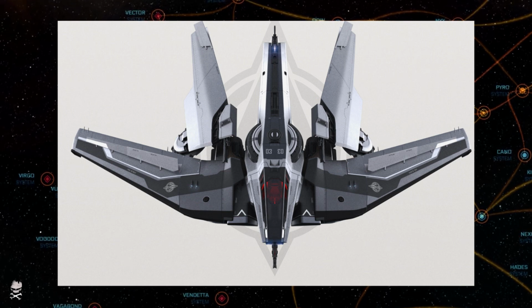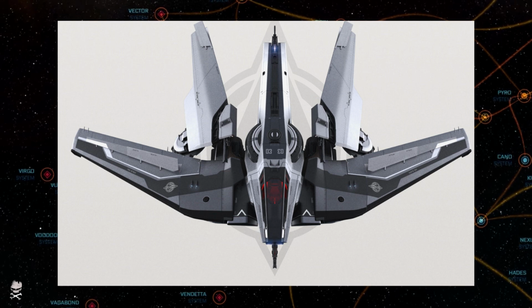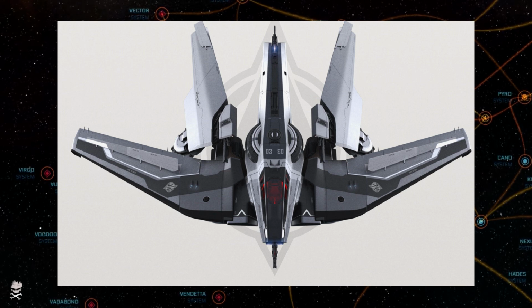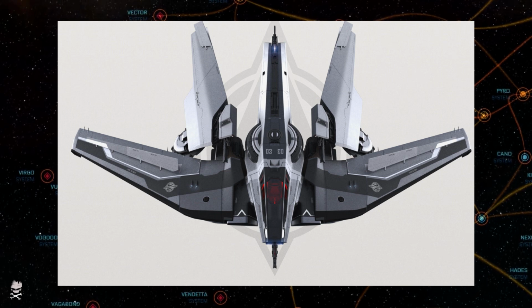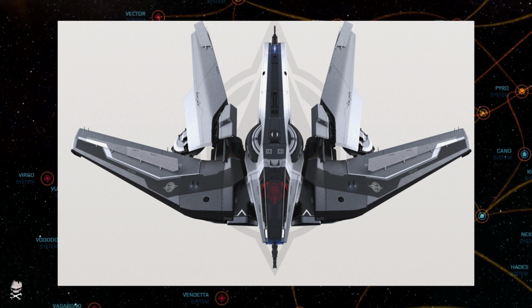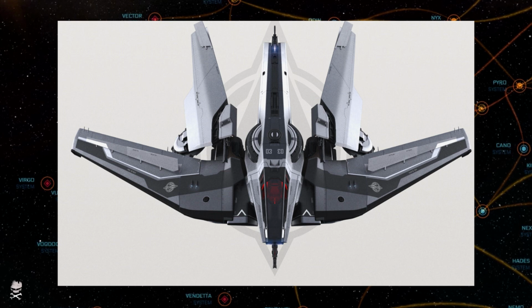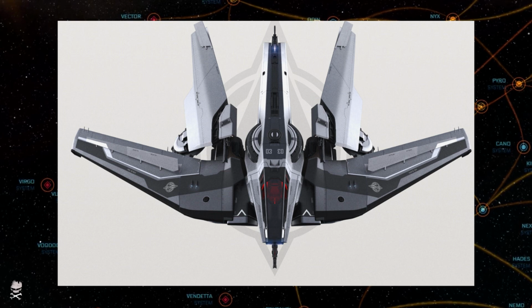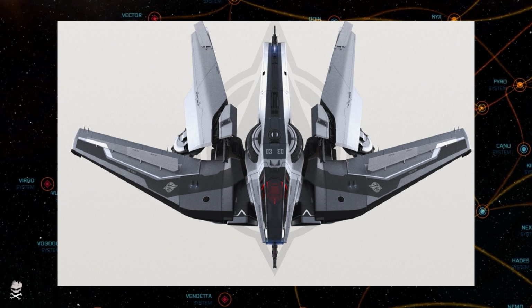Now, there's another thing that I kind of wanted to bring up going into the anniversary sale, and it was one of my expectations, one of the things that I expect us to see. And that is the 890 Jump. Now, ordinarily, I'd put an image of the 890 Jump up, but obviously not. The 890 Jump, they've been working on this thing since March, and we have not seen hide nor hair of this ship since it started its production run.